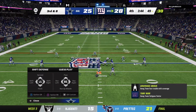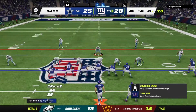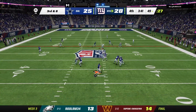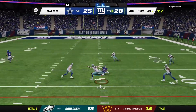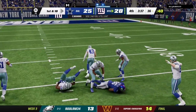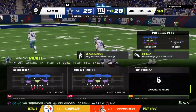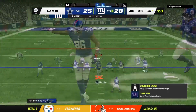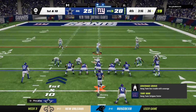Yeah, getting it back, absolutely crucial to their chances to try and win this game. I would expect a lot of pressure here. They can't afford to let them continue to get 1st downs and eat away at the clock. And he's going to have another 1st down here as the tackle's made at the Cowboys 36. A solid gain of 15 yards and the sticks move.